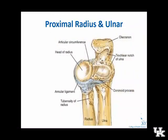The proximal radius and ulna, again, we talked about the olecranon. You can sort of palpate the coronoid. You really can't palpate the biceps tuberosity, but those are all key sites of location that you want to try to palpate. What attaches to the radial tuberosity or bicipital tuberosity?